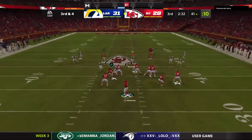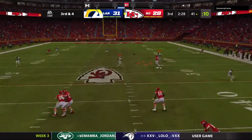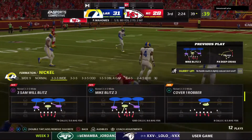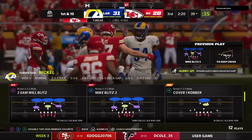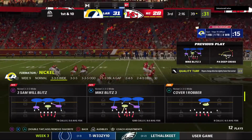On play action, it's Mahomes. Open man here. It's the tight end, Kelsey. And he will have a Chiefs first down as they're able to get the third down conversion. A big third down pickup of 20 yards.